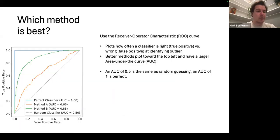Now, to actually be able to test which method performs best, I relied on receiver operator characteristic curves. What you need to understand from this graph is that this dashed line is pretty much random guessing. As you randomly guess, you will have an equal chance to guess wrong or guess right, and so that will create a straight line. However, if your method is better than random guessing and classifies correctly more of the time, it will shift towards this upper left-hand corner. So in this case, the green method is better than the orange method. You can quantify that by looking at the area under the curve, the AUC. The closer it is to 1, the better your method is.